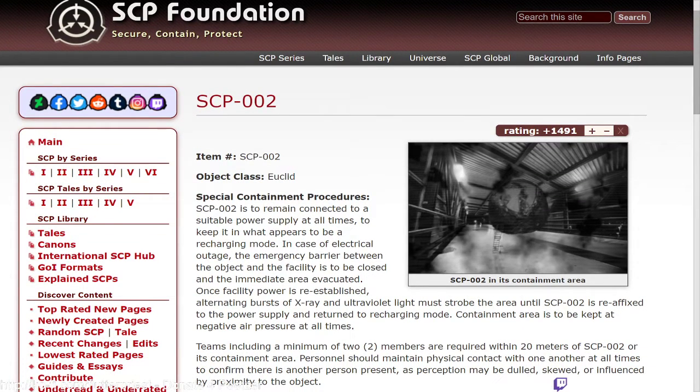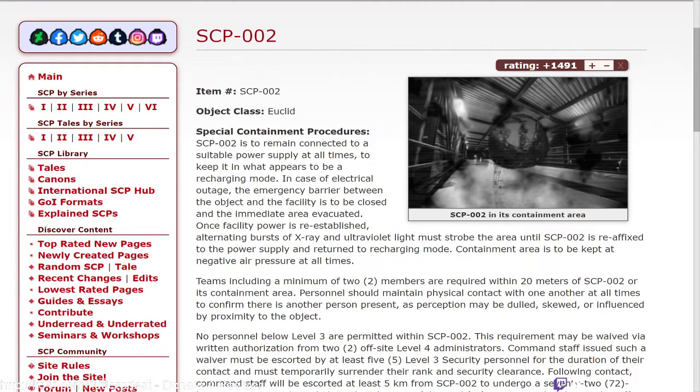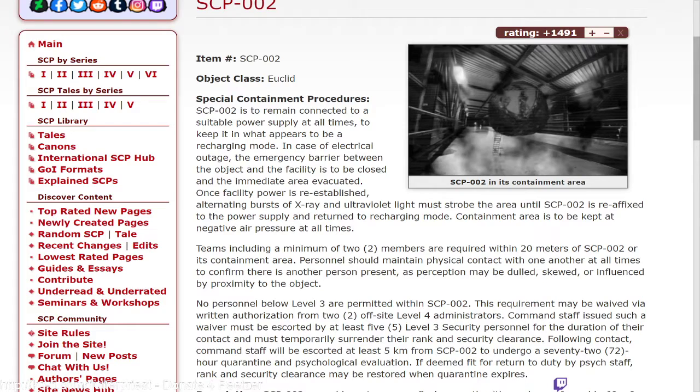SCP-002, Object Class: Euclid. Special Containment Procedures. SCP-002 is to remain connected to a suitable power supply at all times, to keep it in what appears to be a recharging mode. In case of electrical outage, the emergency barrier between the object and the facility is to be closed and the immediate area evacuated. Once facility power is reestablished, alternating bursts of X-ray and ultraviolet light must strobe the area until SCP-002 is reaffixed to the power supply and returned to recharging mode.